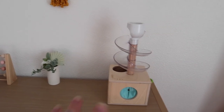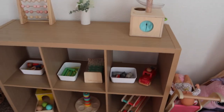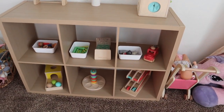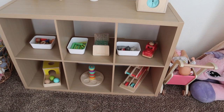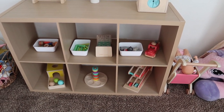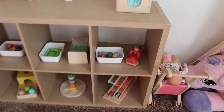This is this ball one. She's obsessed with it, so every so often I like to bring it out. She plays with pretty much the majority of her toys, and that's what I really like about Love Every, because she still really enjoys toys that are for age one and even possibly younger. I can't remember what age group this one is, but I still bring them out every so often since she's still very much obsessed with them.